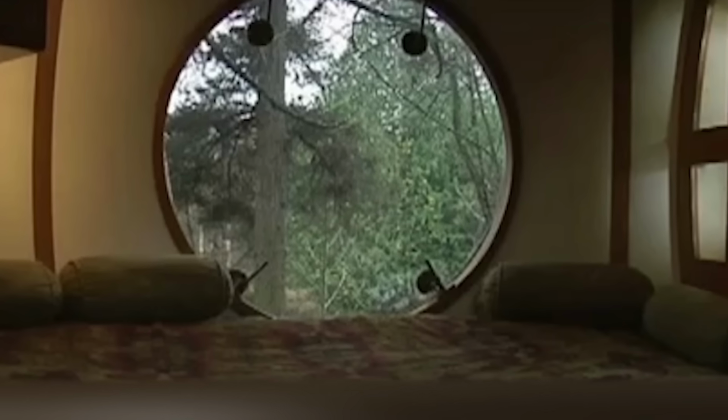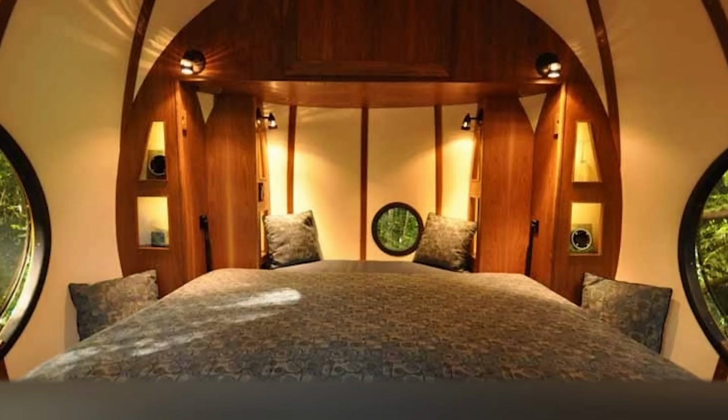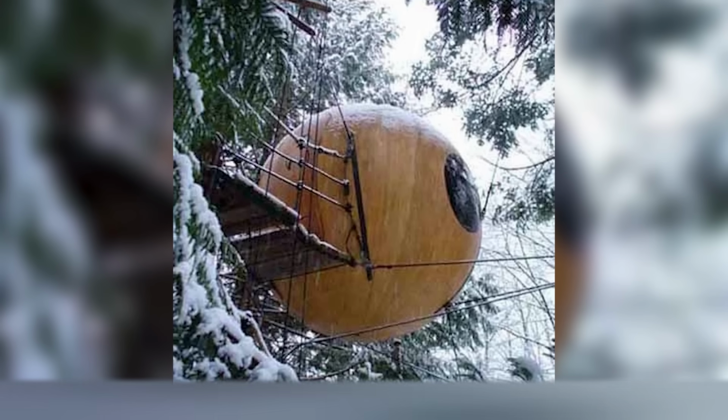In addition to the round windows, which are perfect to watch the forest from a bird's eye view, there's a buffet, a sink, and even a pull-out bed for two. There are also sockets and built-in speakers, apparently for those who, even far from civilization, can't leave their smartphone. We'd like to visit this beautiful house.